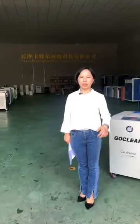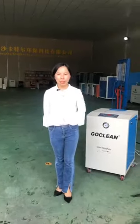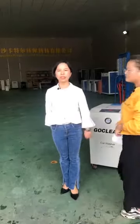So today we are showing the application of the GOCLEAN steamer. If we use hot water for cleaning, at first it may harm the human because the temperature is very high. And second, using hot water for cleaning wastes much more water, but GOCLEAN uses less water. For example, car body cleaning uses only 2 liters of water with the GOCLEAN steamer. No need for chemicals, but with hot water we need chemicals to work together. GOCLEAN is water-saving equipment because it uses just 2 liters of water.